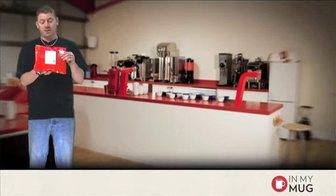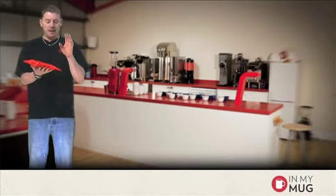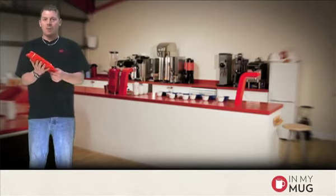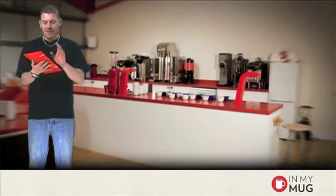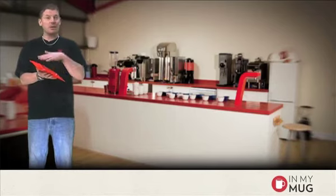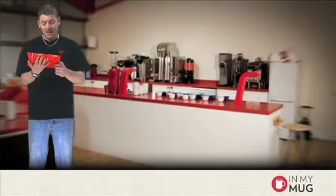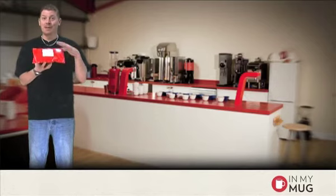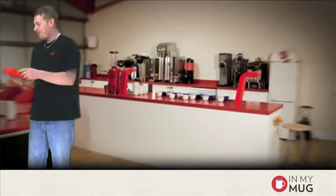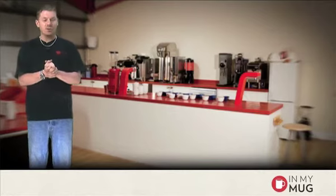I hope that it doesn't cause any problems. We've tested it, we've done a few, and it works well. We've not had any issues, but without this change, In My Mug would just be super expensive and wouldn't be something we'd be able to carry on doing, you know. And I'm very grateful to this little bag. So yes, that's the change that we've introduced this week and will be going forward.